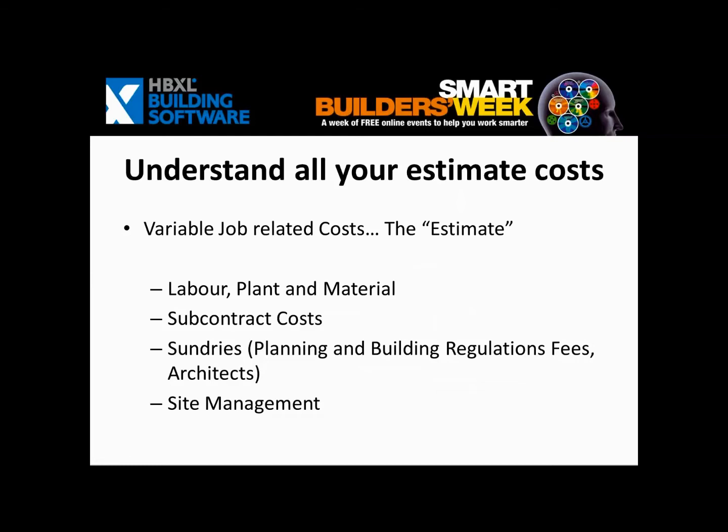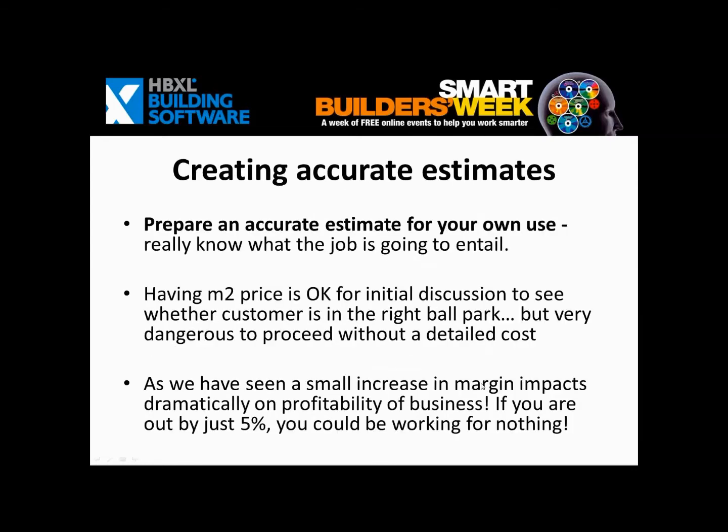Okay, so that's a fairly complicated argument, and the next thing to consider is how do I then calculate the cost of the labour, plant and material, subcontract costs, sundry and site management. Well, that's a big task, as we all know. There are lots of things to unravel in that, and trying to carry this out manually, in my view, is virtually impossible for a small builder. You do need software to help you. Whether it's our software or somebody else's, you've got to have help with that.